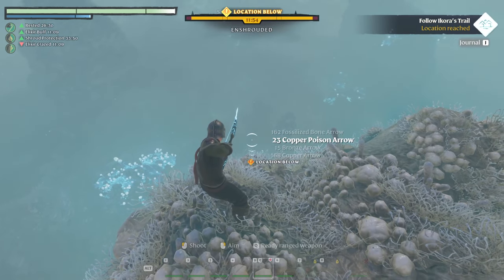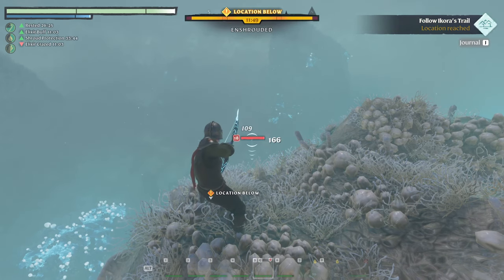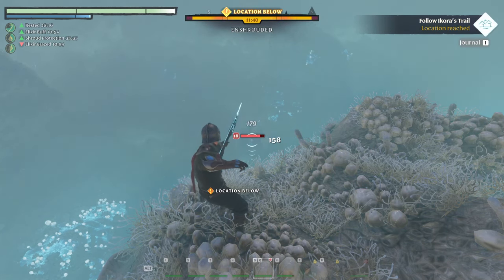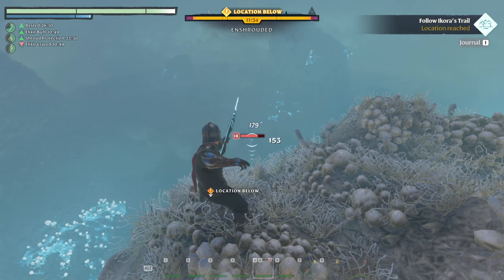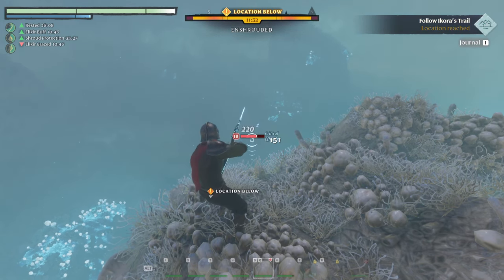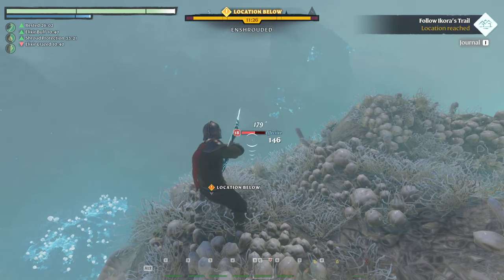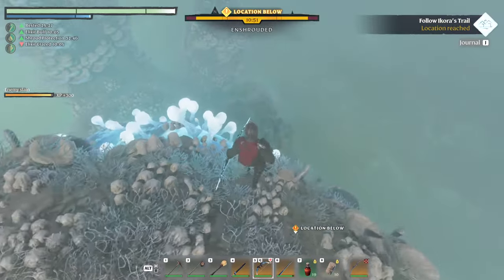Let's use the... Copper arrows. Just standing there. I can't tell where the head is or where I'm supposed to be shooting it to get better points. I see I'm getting 179 each hit. It's actually, I guess, good. Let's go see what the heck that thing is.